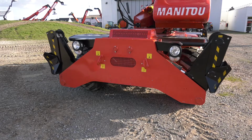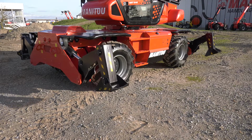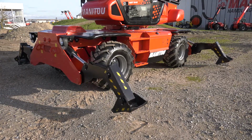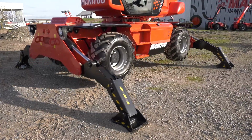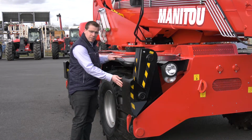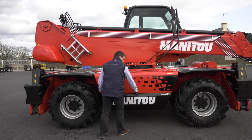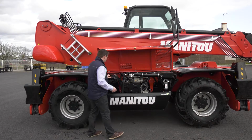The spider type stabilizers, patented by Manitou, allow the machine to have a very large stabilizing surface in order to give a very good performance in horizontal range, while being compact and inside the frame of the chassis when they are retracted. The engine bonnet offers a large access to the main components of the engine.